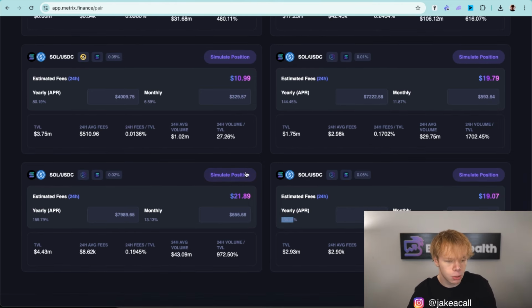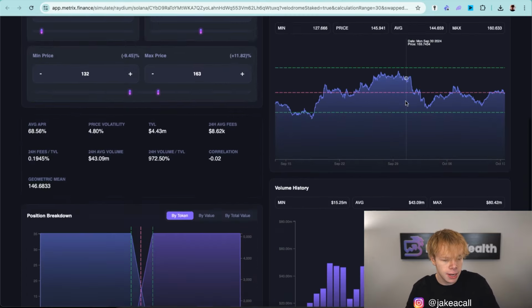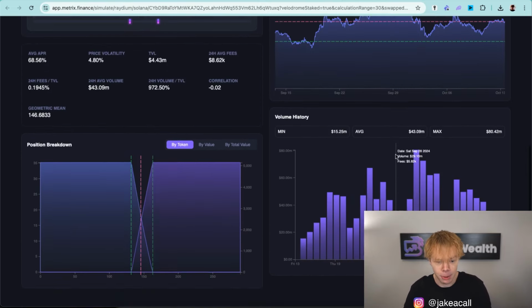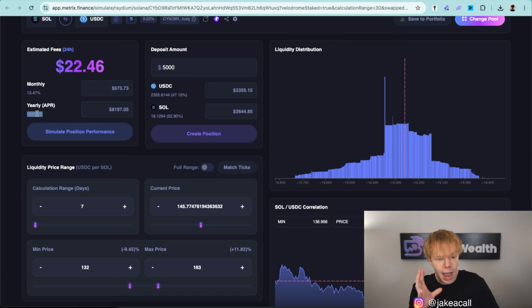So let's dive into this 160% APR. Just go for the highest one first. The first thing I noticed on this one is the liquidity distribution looks much more favorable, and we're basically at the peak of this liquidity distribution. The next thing I notice is volume history is a lot more consistent. So that's way better in my personal opinion. And even if we were to zoom out to the past 7 days of volume, we're still getting roughly a 164% APR. And I am personally happy with that. That far exceeds my goals.